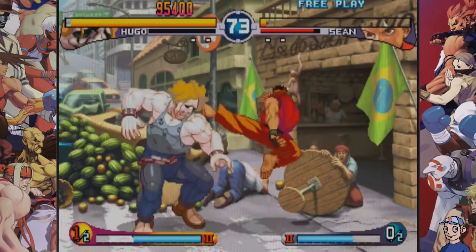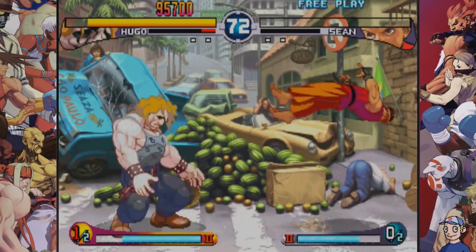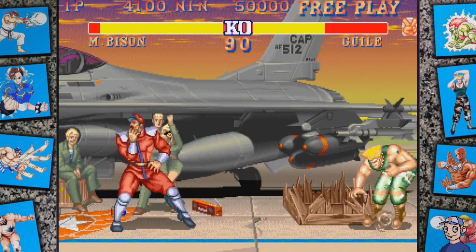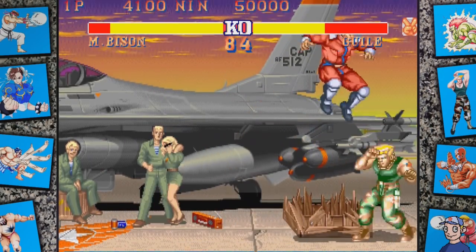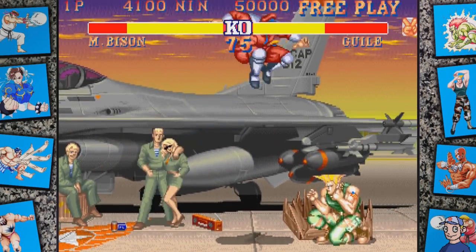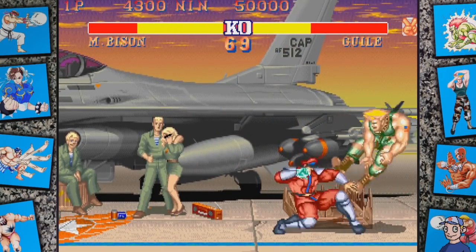This collection we're getting here packages together the ultimate editions of all these, which is basically the arcade versions. People seem to forget this, but originally, if you were taking a game from the arcade to home consoles, there was some problems with that. The hardware was not powerful enough to try and handle not just the graphics, but just trying to handle some of the big super moves and try and keep the frame rate locked at a good pace.